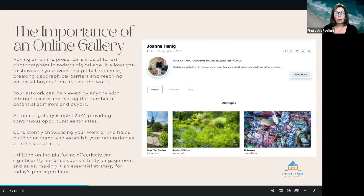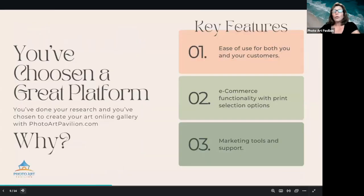You're putting some dollars behind your art, and you're putting out a showcase for those folks to take a look at your work. So you want to be able to utilize that platform for visibility purposes, for engagement purposes, for sales, and for making it your essential strategy as an art photographer in today's world. So you've chosen a great platform. And for you, I'm not sure what that is.